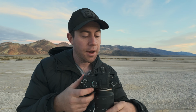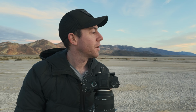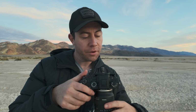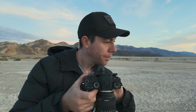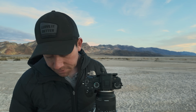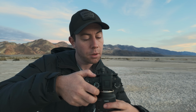It really goes to show that you cannot give up, because I was very close to walking out of here and not shooting these beautiful patterns, but it took a little bit of extra effort to find them, and I'm very glad we did, because these are super cool. I've been here a bunch of times and I haven't seen patterns like this before, so I'm really excited to play around with these shots and see how they turn out.